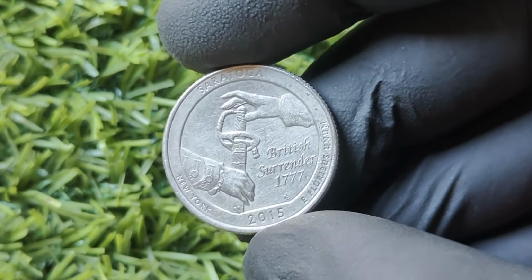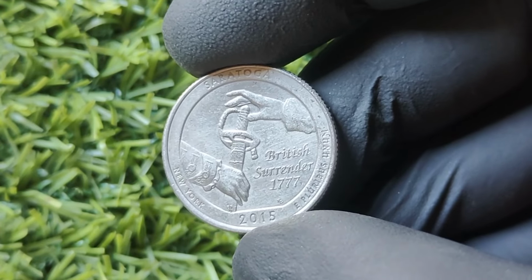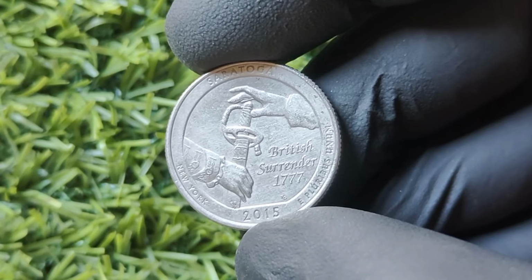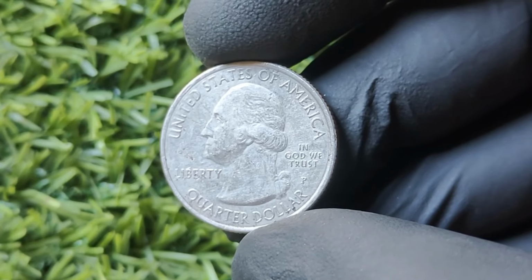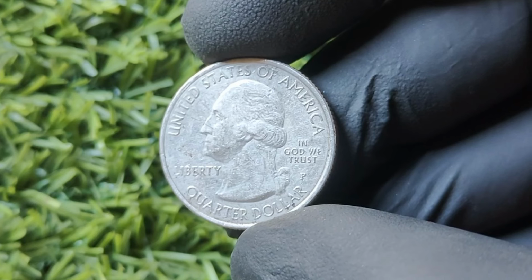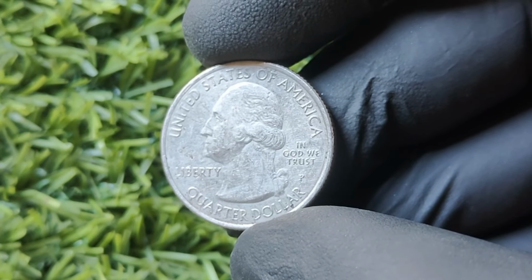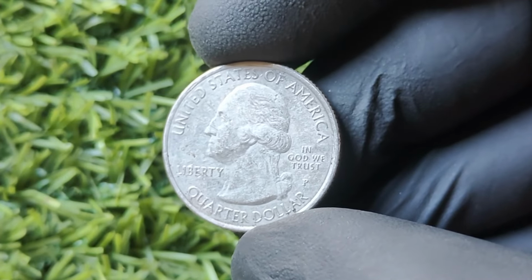from 2015, and not just any quarter. We're talking about the 2015 P Mint Mark State quarter coin. Yes, it exists. Yes, it's real. And yes, someone actually paid millions for it. So in today's episode, we're diving deep into the mystery, magic, and moolah behind the 2015 P State quarter. We're going to cover what makes it valuable, how to spot one, and what you should do if you find one in your couch cushions.